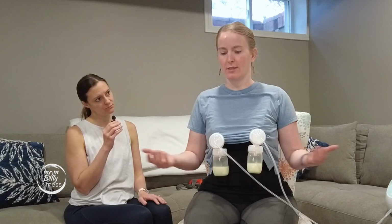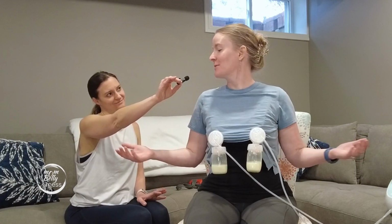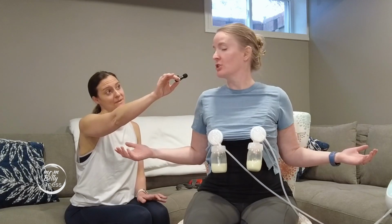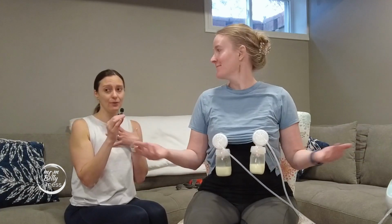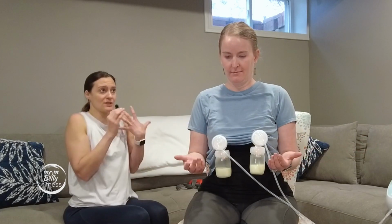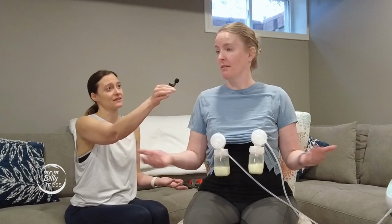Good deep breathing also. Deep breathing can also help oxytocin release and help that milk ejection reflex and let down happen. So in a way, I would look at this as if we're in that sympathetic, stressed out state, we're not going to produce milk as efficiently. Is that right? Yeah, pretty much.